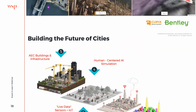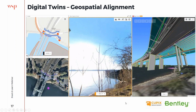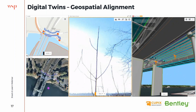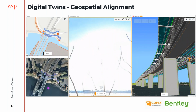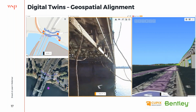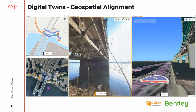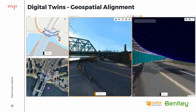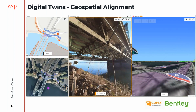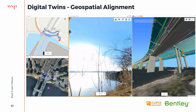And this is another method of bringing in real-time data and alignment with our design. So here you can see quite a nifty example. On the right-hand side, we have the proposed design, and then in the center, we have our GIS data, any photo or video capture as well. So users are able to pan around from one place and understand the current state and the proposed future state. And on the very left-hand side as well, they can locate themselves within a broader map.